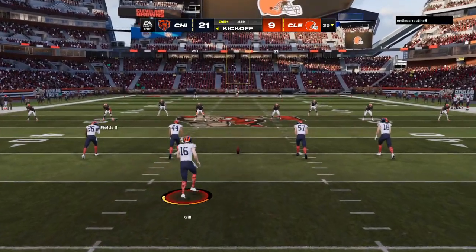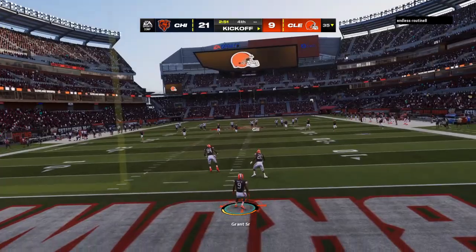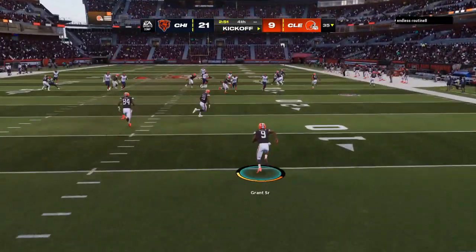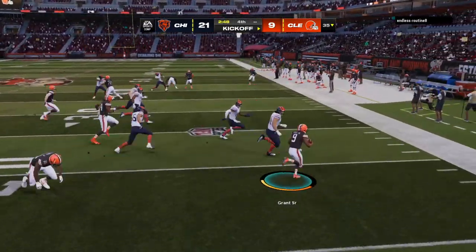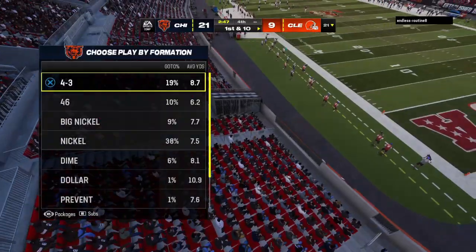After the touchdown, here's the punter Trenton Gill to kick it away. On the return from his end zone is Grant. And he'll be out of bounds here just past the 20-yard line.